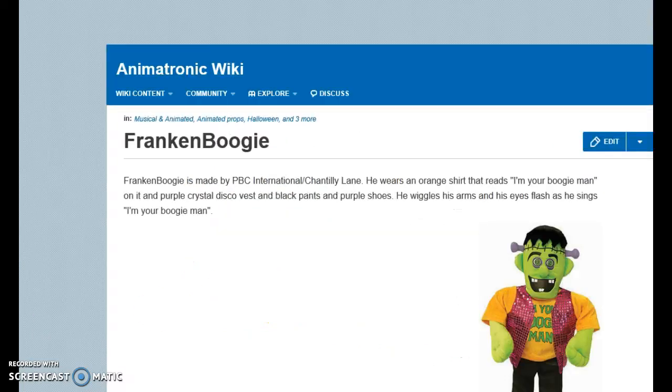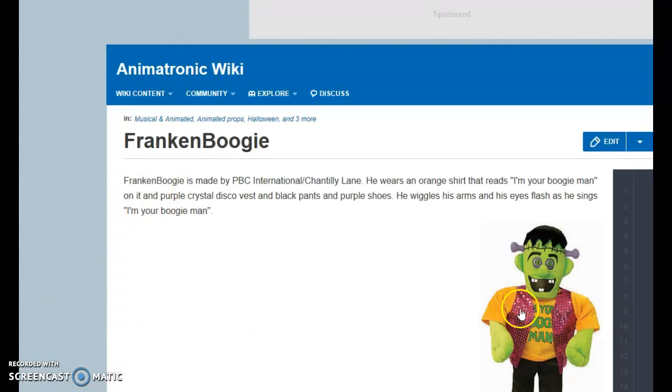Franken Boogie. It looks like a dancing Frankenstein. Franken Boogie is made by PVC International in Chantilly Lane. He wears an orange shirt that reads I Am Your Boogeyman, a purple crystal disco vest, black pants, and purple shoes. He wiggles his arms and his eyes flash as he sings I'm Your Boogeyman.